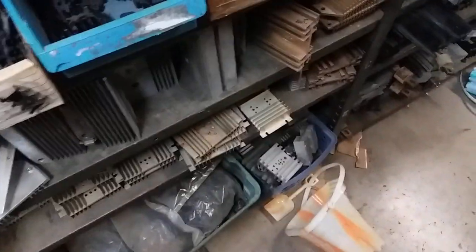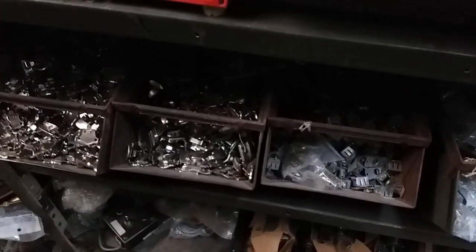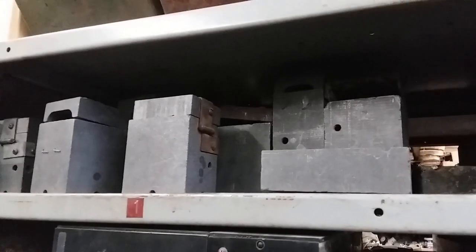Oh, they're getting big. Further down the aisle I go. And on this side, perfectly honest, I don't know what some of this stuff is. Oh, hinges. Furniture parts, maybe? I don't know. Kind of automatic switch, message service, translator. I don't know what those things up top are. Transformer cores, maybe? I don't know. They're weird looking, whatever they are.